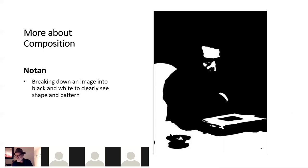Okay, another concept I want to talk to you about, which you may not have heard about, I think we mentioned it in the first lecture, is the one of notan, which basically just means breaking the image down into black and white so that you can clearly see the relationship between shapes and the overall pattern of the image to see whether it's working. It brings into play a lot of things like silhouette, contrast, obviously very high contrast. Any image that you're working with, you can take into Photoshop or any other visual program and basically just pump up the contrast, reduce the color, and you can create this from any image to see whether it's working or not. It's just another tool in your toolkit for drawing.